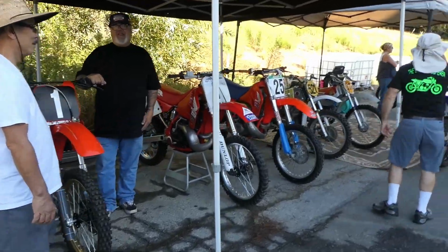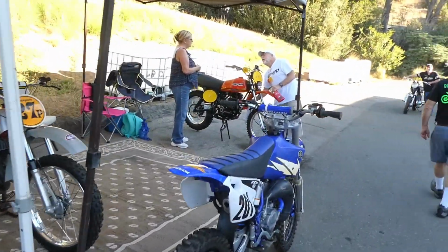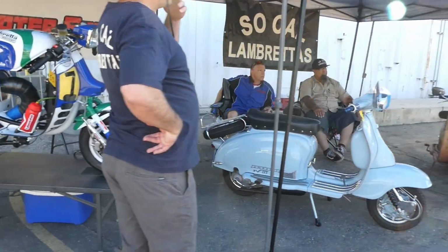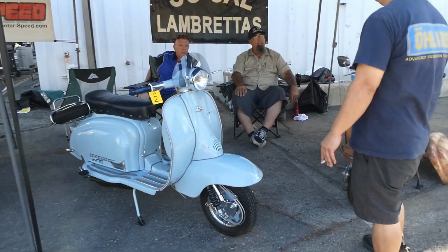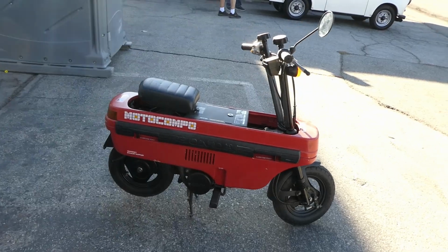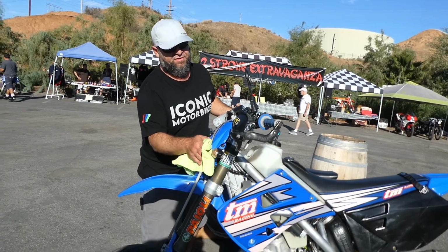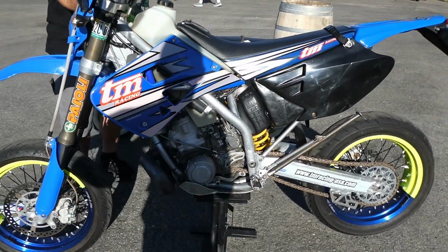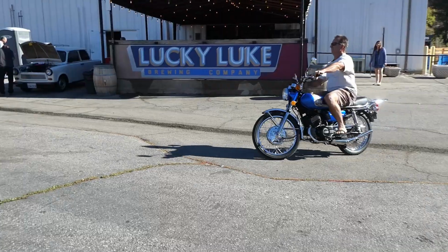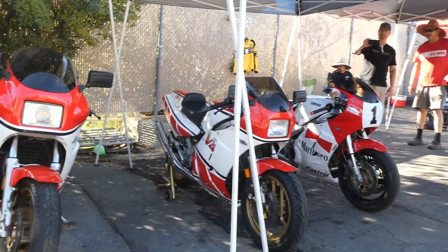A lot of dirt bikes here. Next time we bring it down. Oh, okay. When he does all the UK, all the ones you see in the UK, these little folding suitcase Hondas. It's a really cool two-stroke. This is TM Racing, really huge in Italy, just like Beta. There's an RZ 500 row over here. There's 4 of them right here.